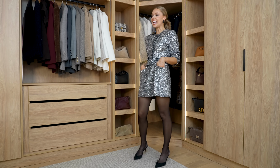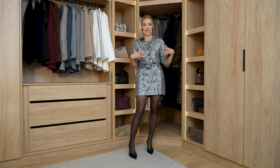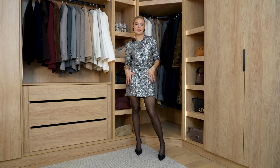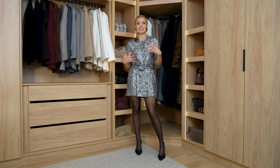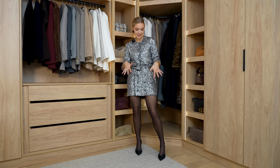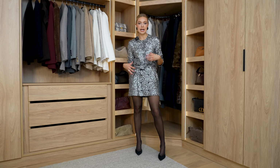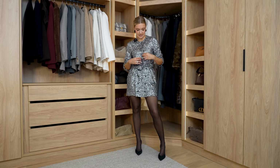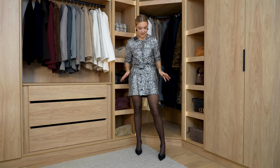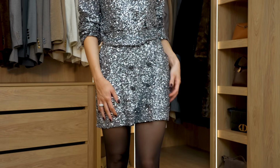This sequin set is so cute. It feels a little bit different to have a matching two-piece like this, and I love the contrast between something that feels a little bit more ladylike, as in the two-piece with the jacket, and then something more fun and party with the sequins. I just think this is beautiful. I love the button detail. It has a kind of Chanel-esque feel with the buttons on it, which again adds to that ladylike look, but then the beautiful dark grey sequins, so good.